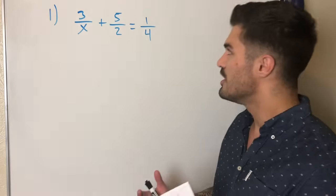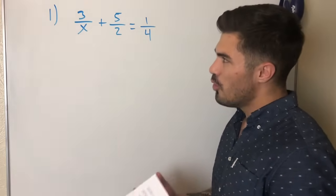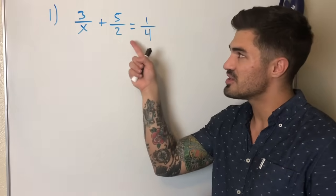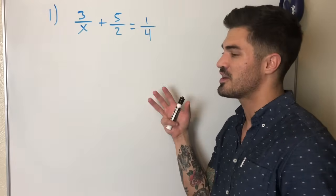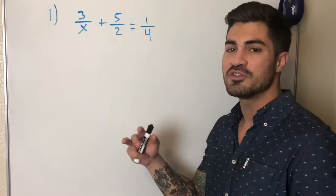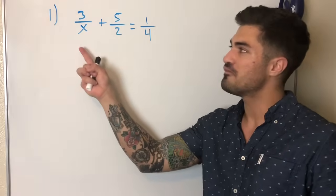We want to get rid of them. So the strategy is I can multiply both sides by something. What always works is if I multiply all the denominators together, that number always works. So I can multiply both sides by x times 2 times 4, that's 8x, and that would get rid of all the fractions. But in this case, the 2 and the 4 share a common factor of 2, right? So I can actually just multiply both sides by 4x.